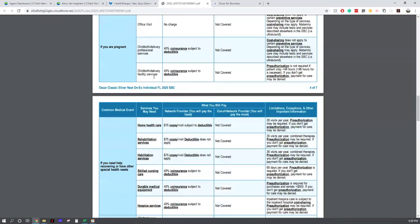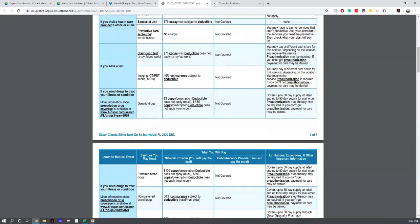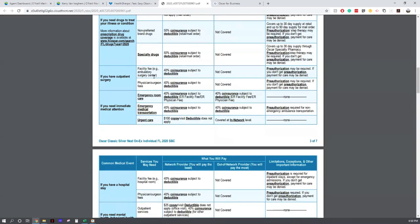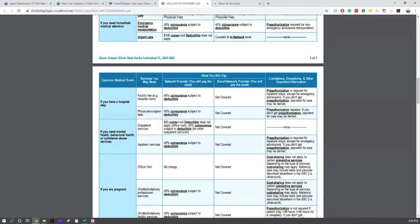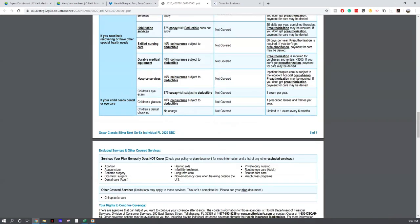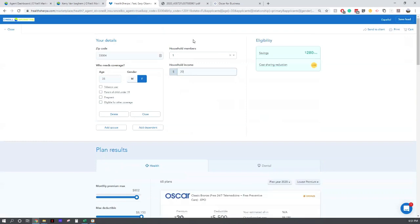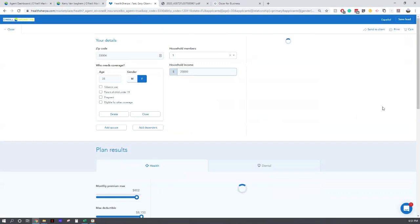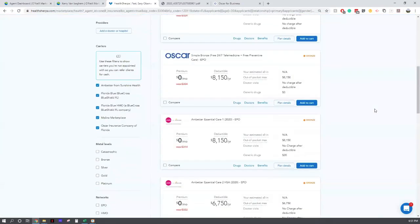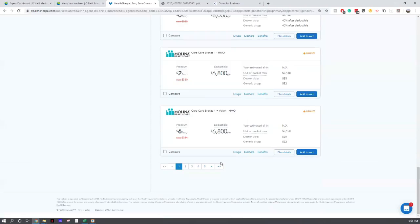So in many cases, I'm actually still kind of leaning towards the bronze plan. Now, keep in mind, a lot of this stuff can change based on the subsidy. So I'm pretty sure that's the whole point of this, and why the bronze looks so good is because we're not looking at an adjusted summary benefit. So actually, let's take a look at that. Actually, let's do 20,000. And now let's take a look at the next plan.